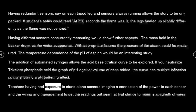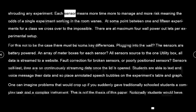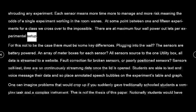Teachers having had exposure to standalone sensors imagine a connection of the power to each sensor and the wiring and management to get the readings out seem, at first glance, to mean a spaghetti of wires shrouding any experiment. Each sensor means more time, more to manage, and more risk, meaning the odds of a single experiment working in the room wanes. At some point between 1 and 15 experiments for a class, we cross over to the impossible. There are at maximum 4 wall power outlets per experimental setup.